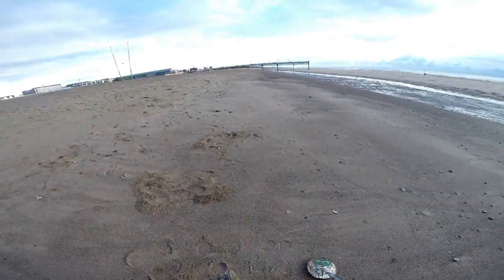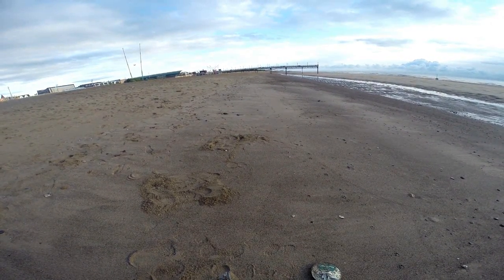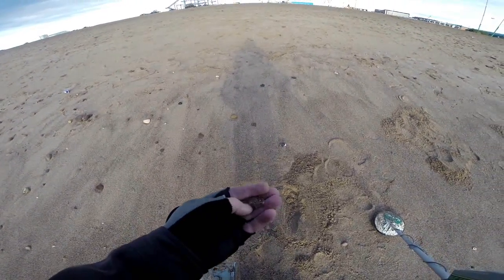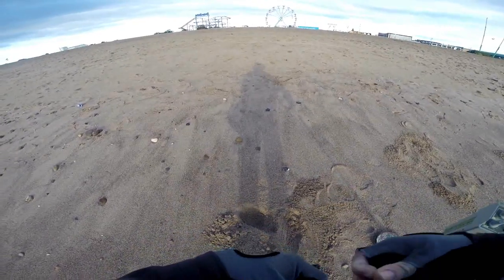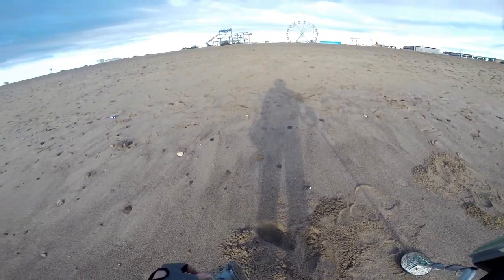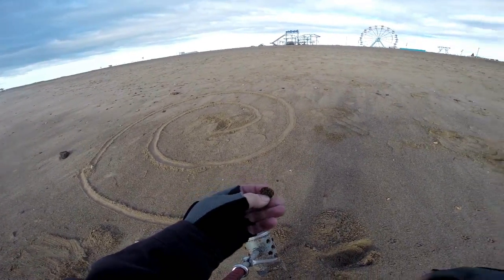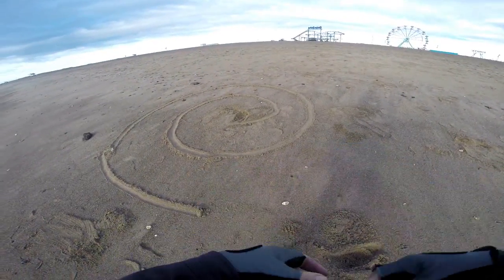Right, well, you probably can see me two spirals there. The coins are normally towards the top of my spirals, and lo and behold here, just had a really rough old penny, about 2 inches down. So again, we'll get another spiral on the go, see what's laying on this bit of the beach. Okay. Well, only got that far out, just found another penny there, about 2-3 inches down.